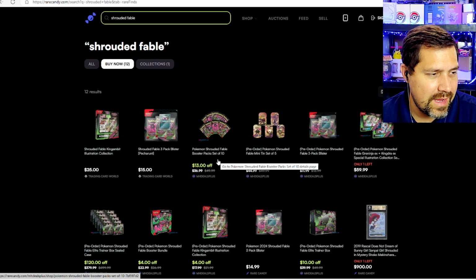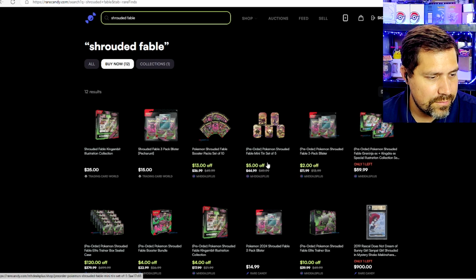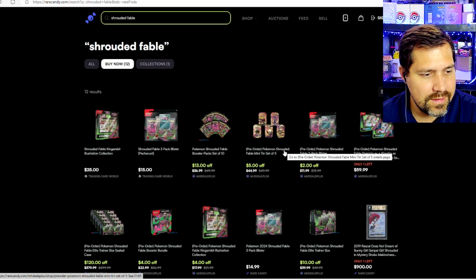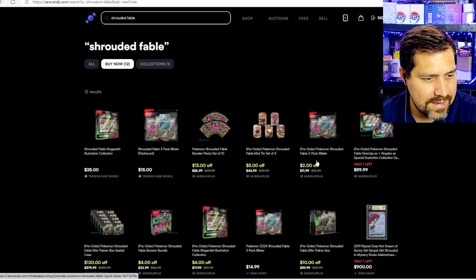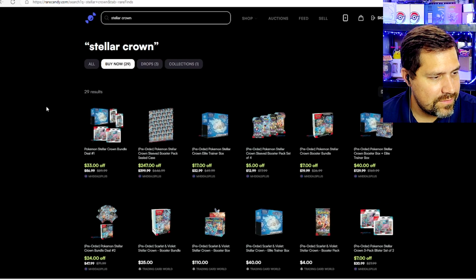Loose packs, I've not gone that route on Rare Candy. I don't know if that's the way to go. Here we have $45 for the set of 5, so you're at $9 a tin there instead of $9.99. It's okay, I guess. Let's see what we have on Stellar Crown here.